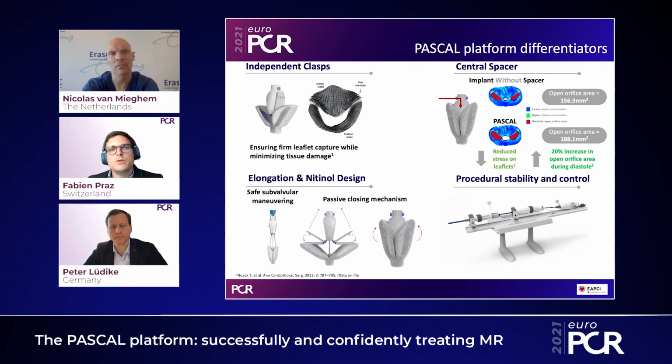With this device, you are able to reposition, as Peter mentioned. You are able to optimize leaflet grasping in a very atraumatic way. And I think in particular with the P10, but also with the ACE device, because of the nitinol design and the way the device is closing, it's not an active closure, it's a passive, memory-of-shape closure of the device. You can use it in challenging anatomy. And typically, when we are concerned about tension on the leaflet, if the leaflet is very short, mainly the posterior, or if you have calcification on the leaflet, then in some situations we prefer to use the PASCAL device to minimize the risk of leaflet damage.